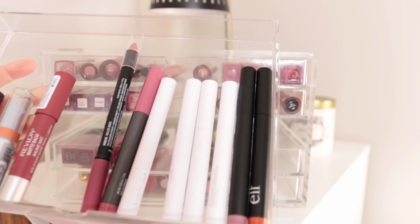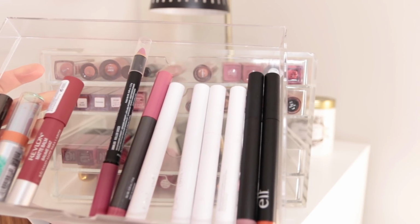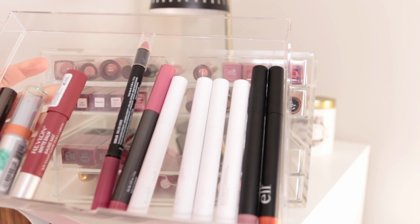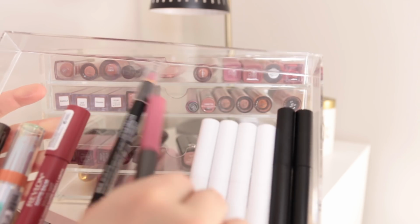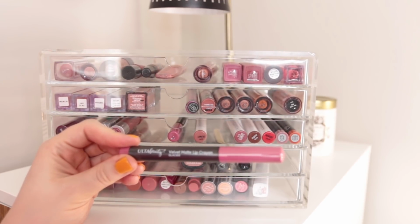So these are drugstore lip crayons that are a little bit more pigmented and not quite as balmy as the ones down below. I feel like I know these fairly well with the exception of this one. Okay, so this is one that I feel like needs some more love and attention.